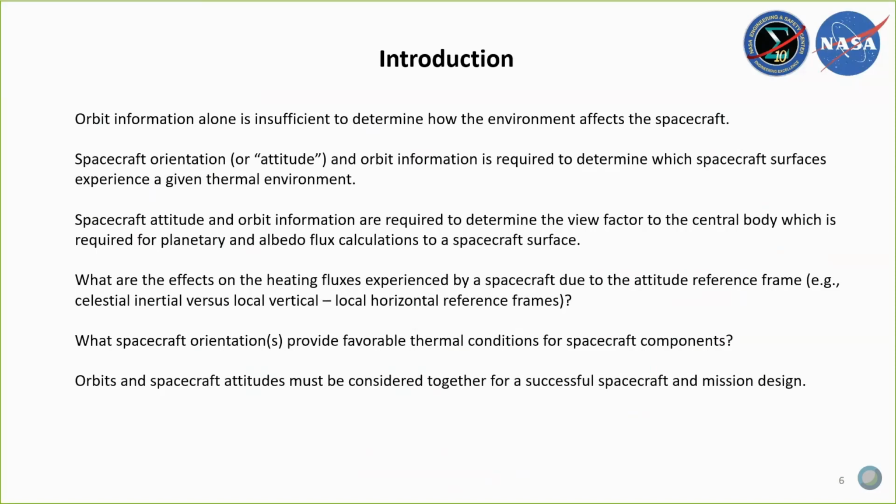But orbit information alone really is not sufficient to determine how the environment affects the spacecraft. You have to know how the spacecraft is pointed. You can have the spacecraft in an orbit with a radiator pointed away from the sun or pointed away from the Earth. And that's a nice environment for the radiator. But if I have the spacecraft in the same orbit, but now the radiator's pointed towards the sun or towards the planet, then that's a different environment for the radiator. And as you can see, how the spacecraft is pointed or where the spacecraft is pointed is really, really important.